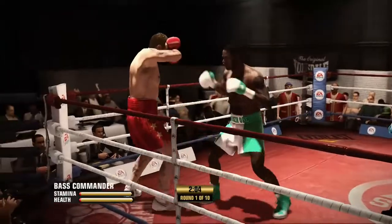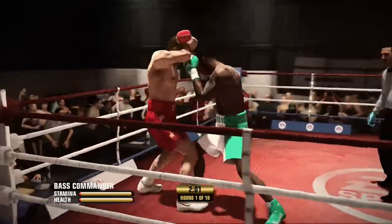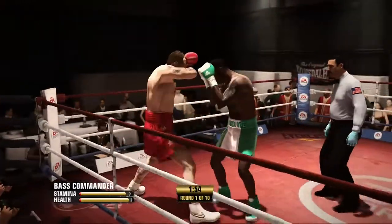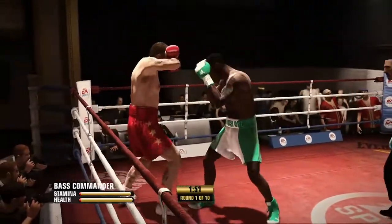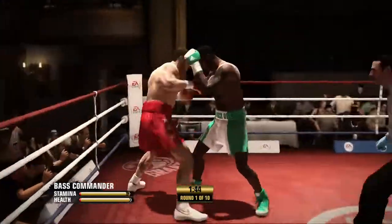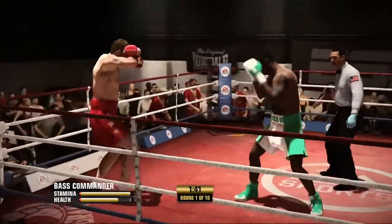Get out of the way from those punches. Move your head. Not hitting his mark there, going upstairs. Able to dismiss his opponent's shot, and then comes back with an uppercut.